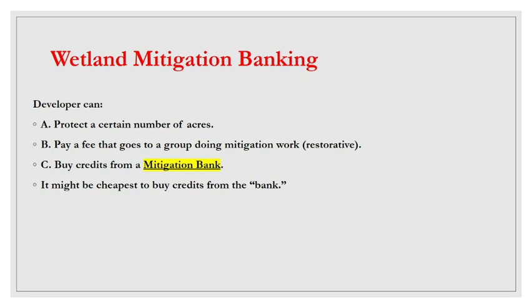So if you think about these three options, A, I'm setting aside acreage. Well, that changes my project. B, I'm paying a fee to some group who's doing the mitigation work somewhere else. Well, that could be expensive. It depends on the size of the fee. Or I could buy these credits. All right, so those are my three options.